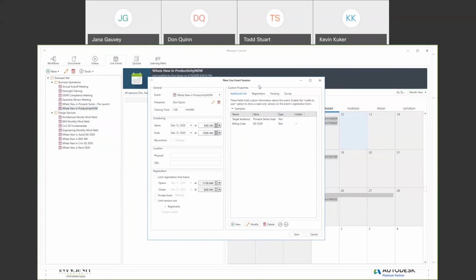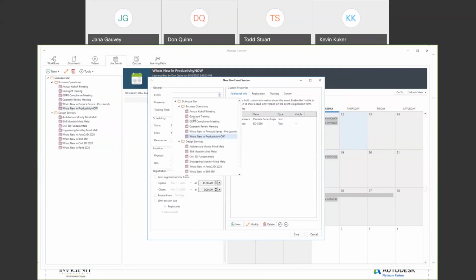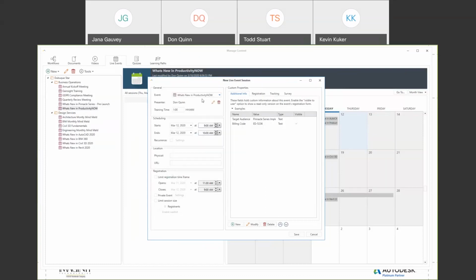When you add a new session to the calendar, it's going to copy down all of the properties from whatever live event you select. So I'll be able to select from my business operations or my design services which event I want. When I do that, it copies these custom properties that I just showed you down to the session level. So I can either remove or add additional custom properties to my session. That's kind of how it works. You select the live event, and it copies it down.